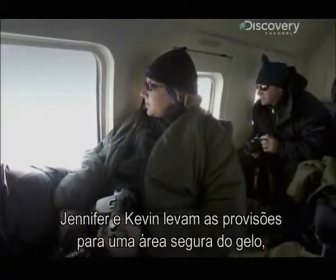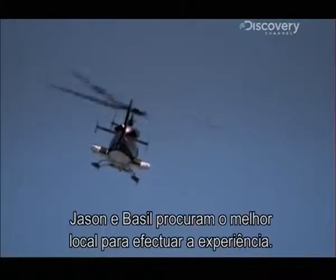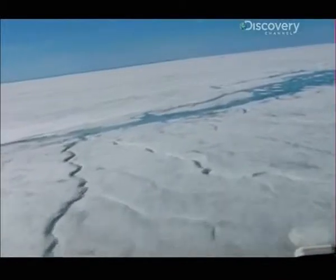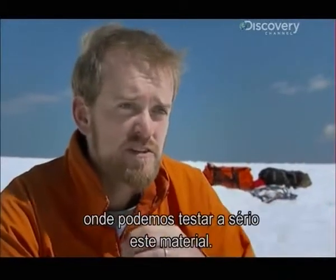Jennifer and Kevin fly the supplies to a holding area on the ice, where they'll await instructions from Jason. He and Basil are looking for the best location to conduct the experiment. I'm looking for the most sensitive part of the glacier, where the melt rates are very strong, where we can really put this material to the test.